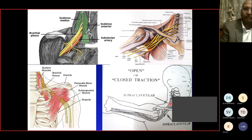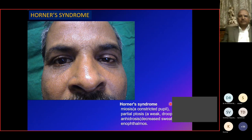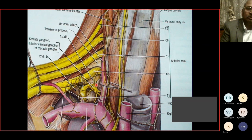The first thing you see in a patient, as he comes and immediately when he sits, is the face. You see the striking Horner syndrome. So what does it mean, Horner syndrome? That means there is a T1 root level injury, the lower plexus injury. Why? Because that is closely associated with this ganglion here. So these fibers are also damaged. That's why they get a Horner syndrome.